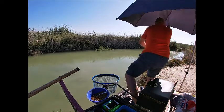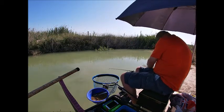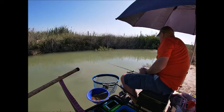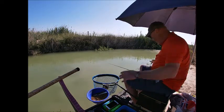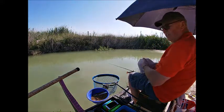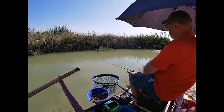So same sort of spot. Flick it in again. See all the water's colouring up here with the commotion I'm causing. But there's literally fish everywhere. I've not fed over any of these things. The minute I flick something in, they come up and eat them.